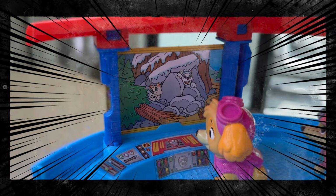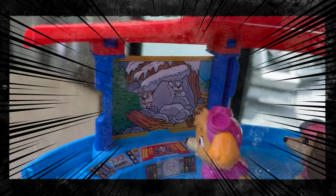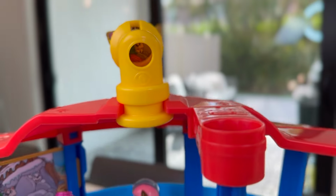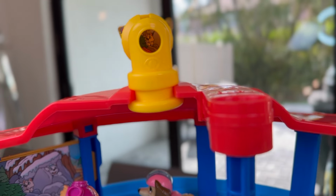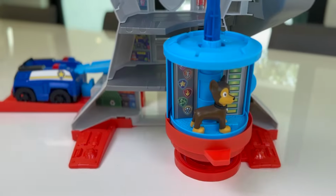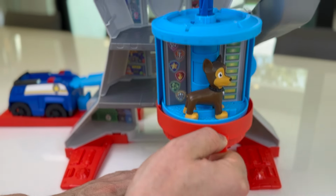Oh no! Sky, it looks like we have two pups in danger. Yes, two pups in danger. A tree fell, and they need rescue right away. So they can see from a distance. We know exactly where they are. We are ready. Chase, let's get ready to go. That's right. Here we go.